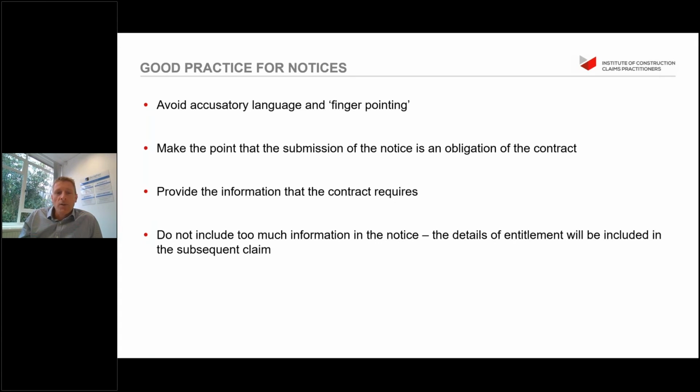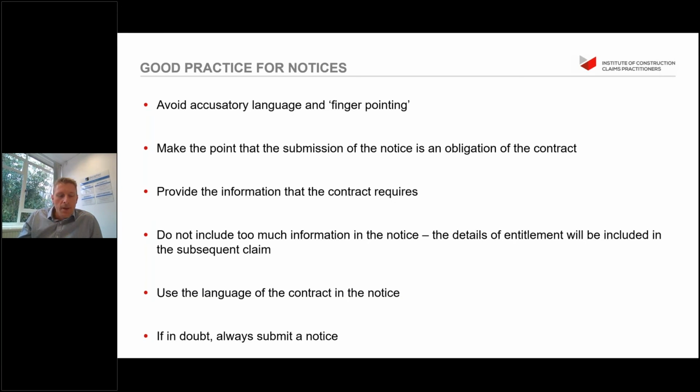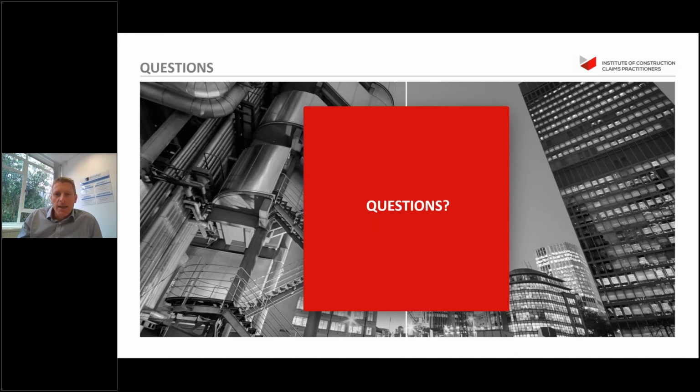And as I've said, do not include too much information in the notice. The details of entitlement will be included in your subsequent claim, and that will be a follow-up to the notice in due time. And use the language of the contract in the notice. That's obviously very clear and should be done in all cases. And if in doubt, I would always submit a notice so that the contractor or the subcontractor could always go back over time and say, well, there's my notice, there's my contractual entitlement, and I can build my claim around that accordingly. Okay, so that brings me to the end of my quick whistle-stop tour on notices.